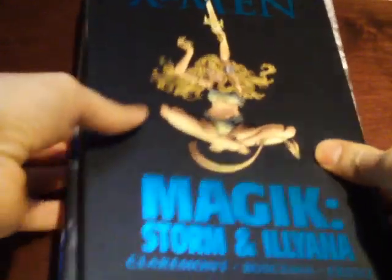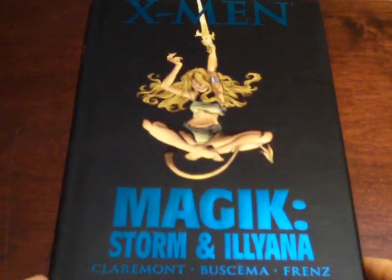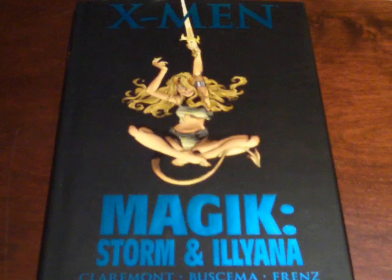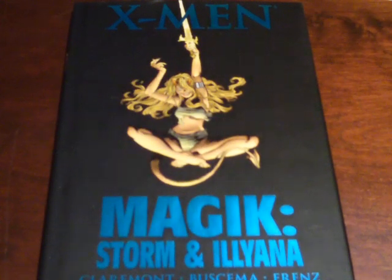Next up here is a first edition. Now, I've wanted to pick up this first edition in a long time. This is actually a series that I read when I was a kid, and I always liked Magik, and this was like the first, I think the very first story limited run. It was only 4 issues that was put out with her as a main character.